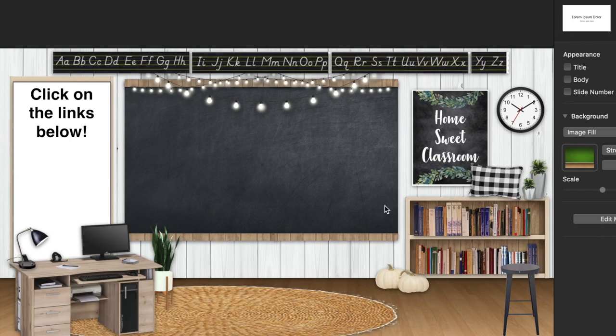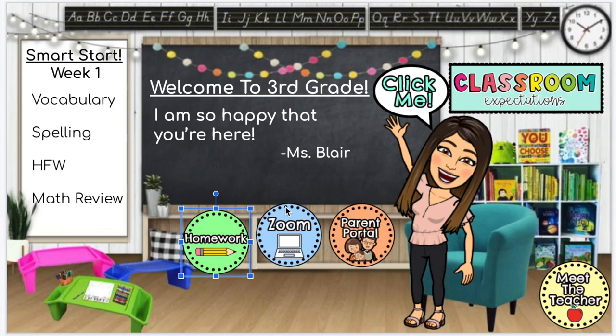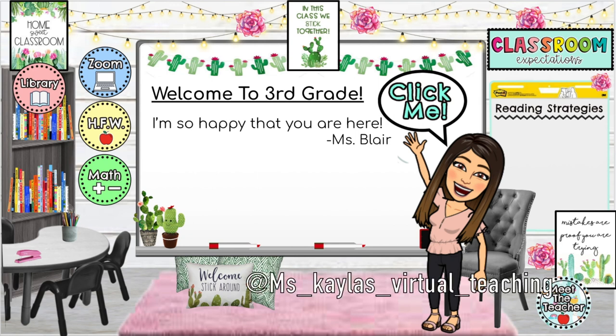And I noticed that this looks really clean cut and sweet and I like that. But once I started adding in all the text and buttons and stuff, it's like, all right, this looks kind of crowded. So I made this one. So this is from Miss Kaylas Virtual Teaching. It's so cute, just way more me. And I've turned it into my own by adding these little buttons.